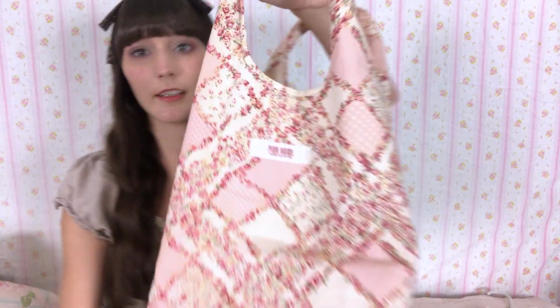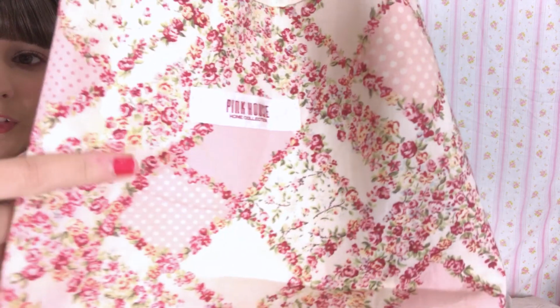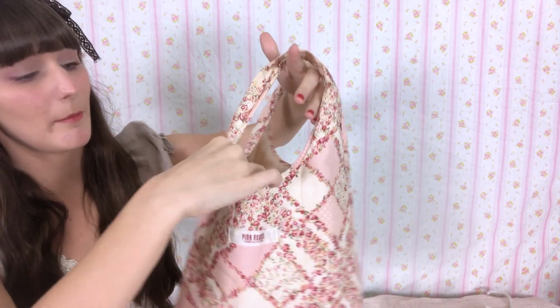I actually have this bag, once again from Orange Thrifty, and it's just this small little bag, but the pattern on it is so cute. We have flowers all over it, and some polka dots. What is this from? It's from Pink House Home Collection. But yeah, really simple bag. It's made out of a cloth sort of material. But anyway, let's move on to a more springy sort of look.